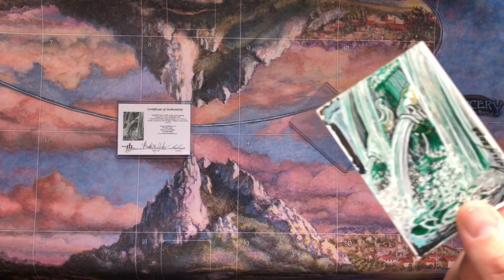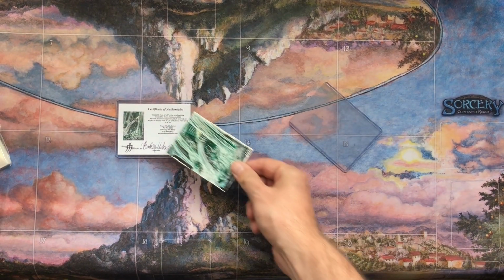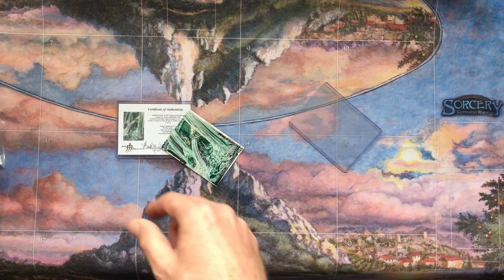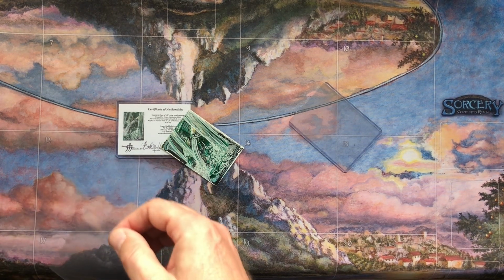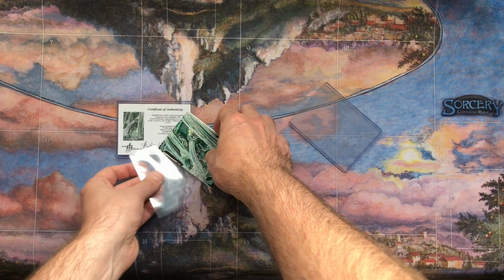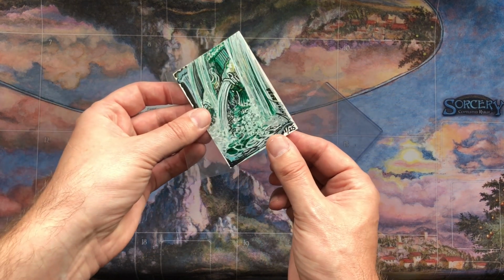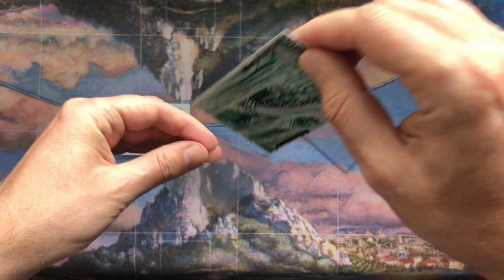I'm gonna use a different sleeve for this one. Looks like there's a little bit of paint that has been stuck to the sleeve or whatever. I can see it on the card, luckily. No, I love Anson's art, and I'm a big fan of his old Magic the Gathering art, and I am thrilled he actually contributed this to Sorcery. I hope he will do more art for Sorcery.